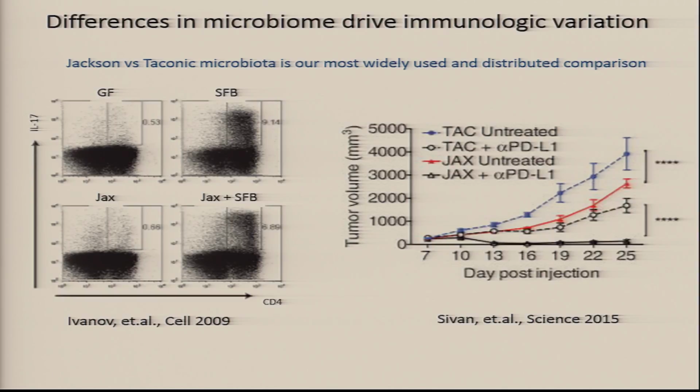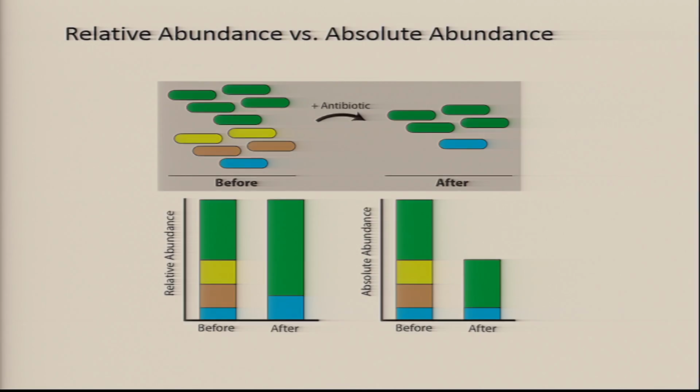But then the question is, and this is something that we talked about a lot at dinner last night, what is a Jackson microbiota? What is a Taconic microbiota? And hopefully, I think Craig might talk a bit more about this later. But I'm going to take a brief aside into some technology development. We like to build toys in addition to studying the microbiome. One thing that we're really keen on doing is switching the field to absolute terms.